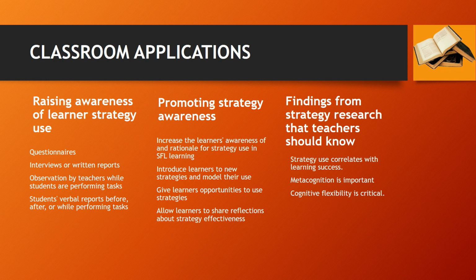So now, how is this applicable in a classroom? What are the classroom applications? Well, first, it raises awareness of learner strategy use. And it does this by use of questionnaires, interviews or written reports, observation by teachers while the students are performing tasks, and the students' verbal reports before, after, or while performing tasks.